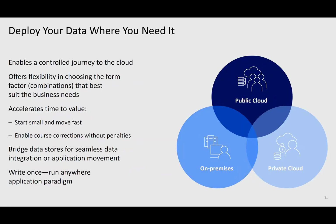And again, the right place for that data, it may be on-prem, it may be a public cloud, it may be a private cloud. The journey is up to you. The journey any company will go along in terms of, do I need to have all of my data in the cloud? Do I need to have only my transactional data in the cloud? What data belongs where? The IBM Hybrid Data Management Platform allows you to take that journey as you need.